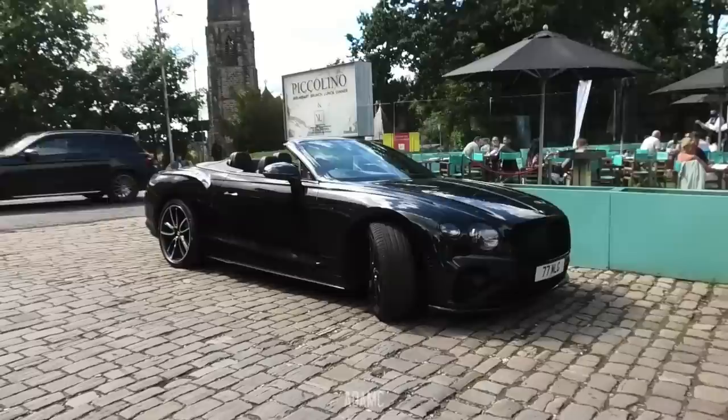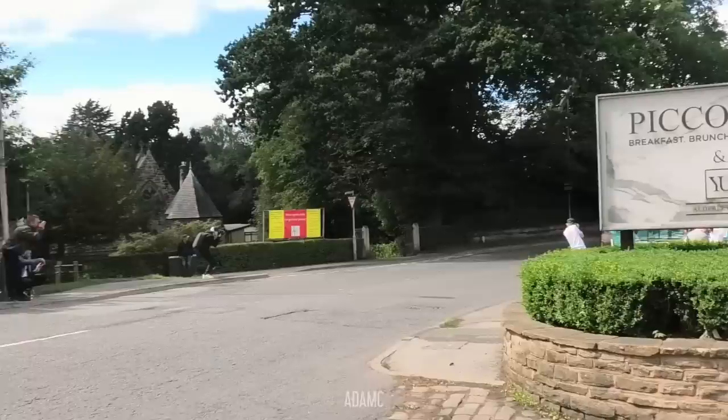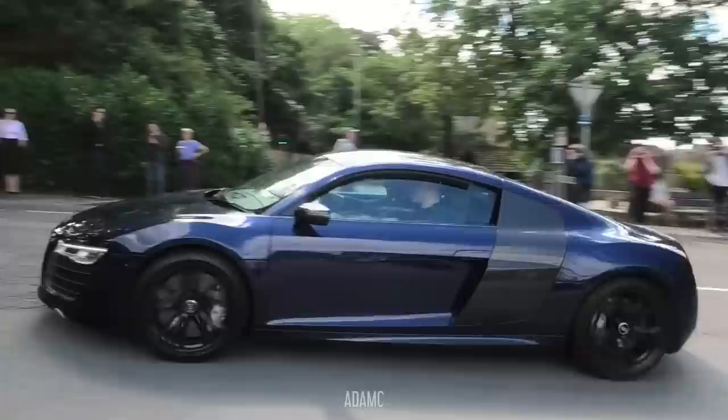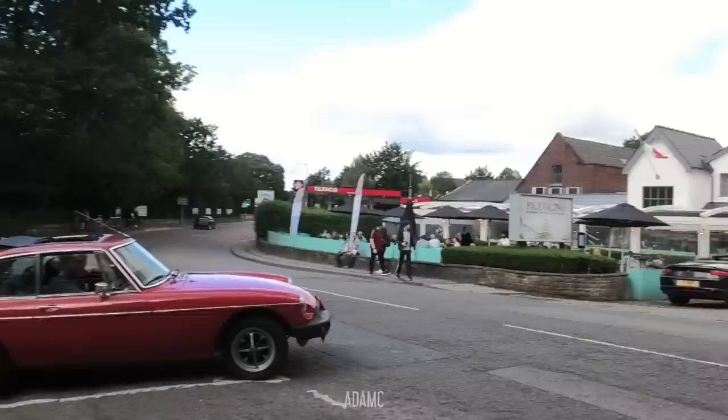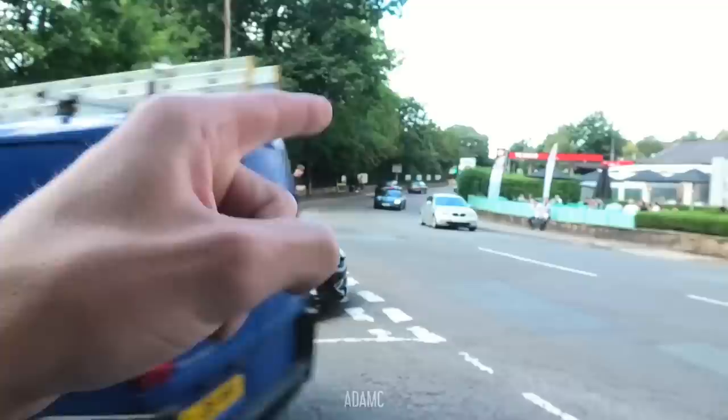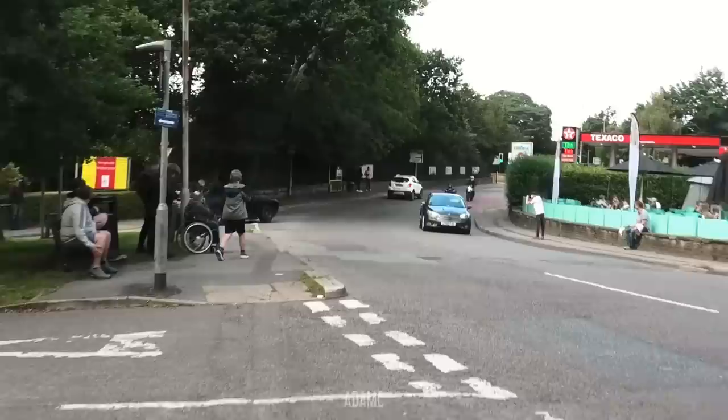That's not an R8. That is an R8. Oh, downshift. Cayman. Another MGB. We're going to get an MGB combo here. We've got the Roadster down there and a rubber bumper GT here. Oh, I love these. Is that the new Porsche Taycan? That's the first one I've actually seen. It didn't sound of anything. Dodge Challenger. Oh, an Aventador SVJ.